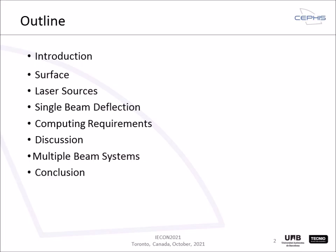Here you can see the outline of my talk. After introducing the problem, I will cover all the aspects that can introduce a constraint into the line speed. First, the marking surface, the details of the laser source, the deflection methods, and the computing systems. Then I will discuss the implications of the analysis. We will follow by analyzing multi-beam systems before concluding.